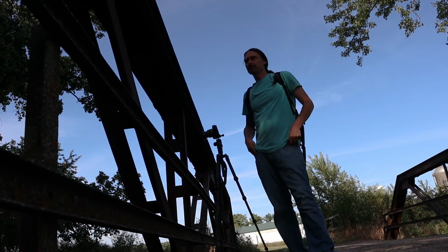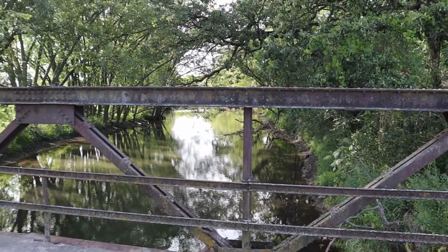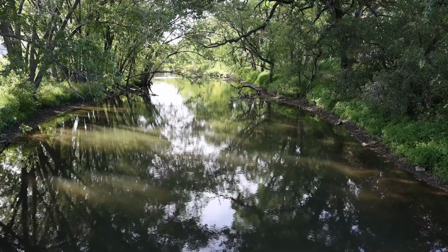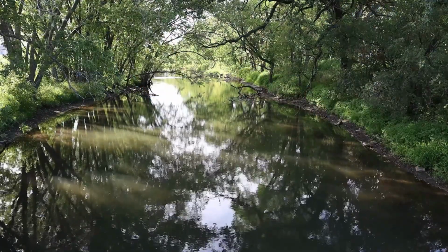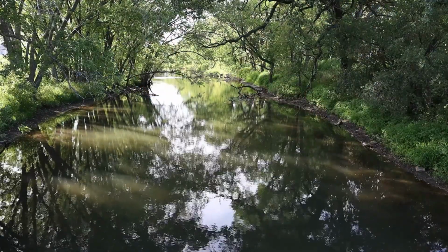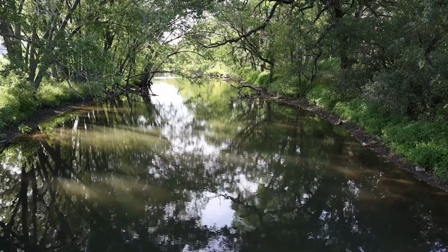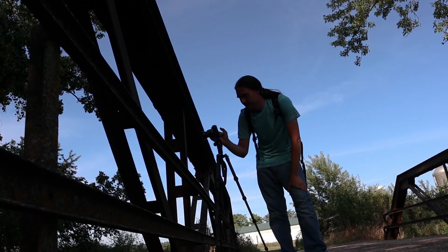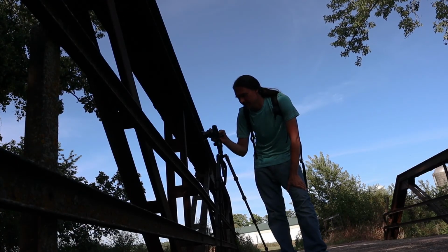Okay, so still on the same bridge. Wanted to shoot a shot going out over the water from the center of the bridge here. Looks like I got a nice composition, some gorgeous reflections in the river. It's just really slow moving, and I thought this was kind of beautiful. So, I guess with that being said, let's get to shooting.